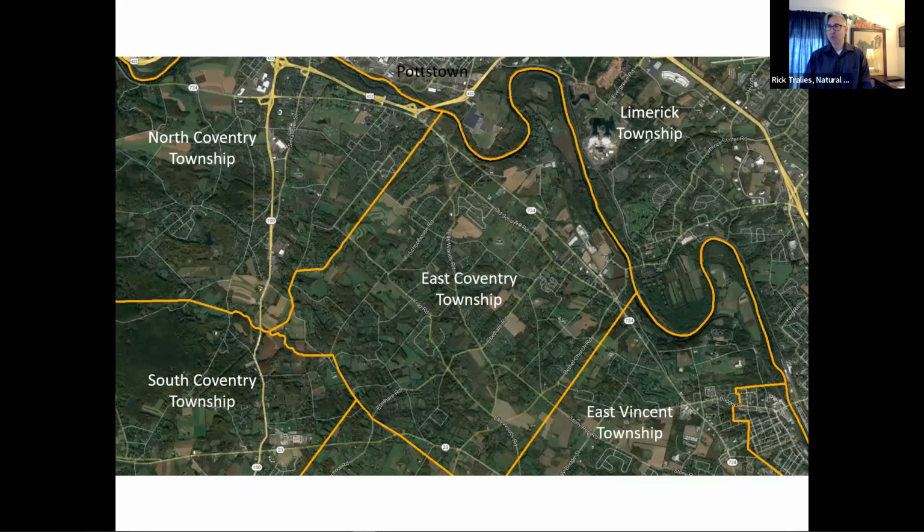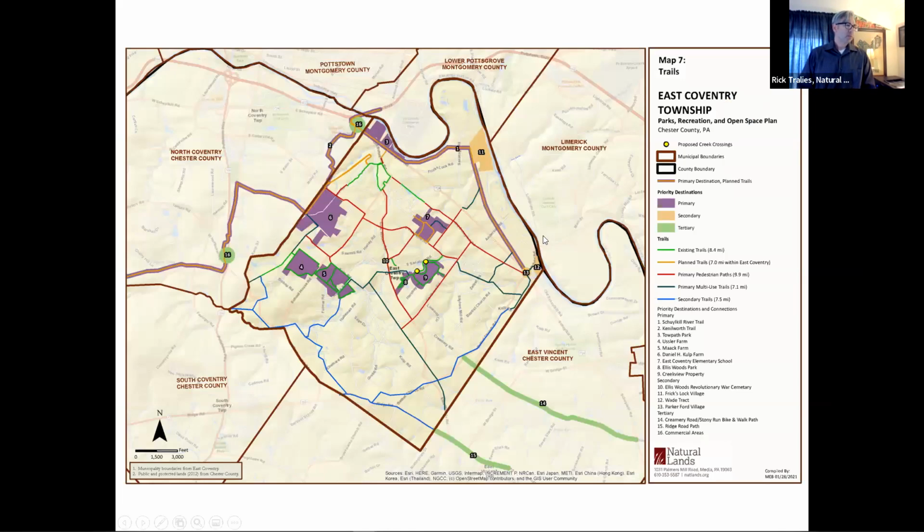And just to take a minute to orient you, in case you don't know where East Coventry Township is, it's in the northern corner of Chester County, surrounded by North and South Coventry, East Vincent, Limerick, and right across the river from Pottstown. The parcel we're going to be talking about, the park, is right here in the center of the trails map, number 8, and it's connected to an important open space, number 9, the Creek View open space.